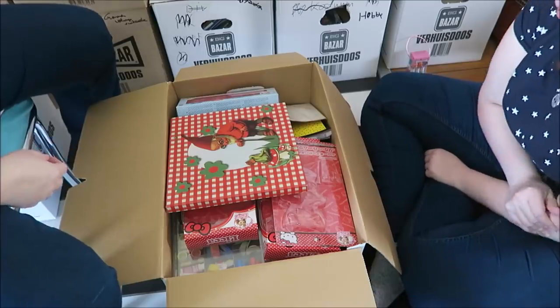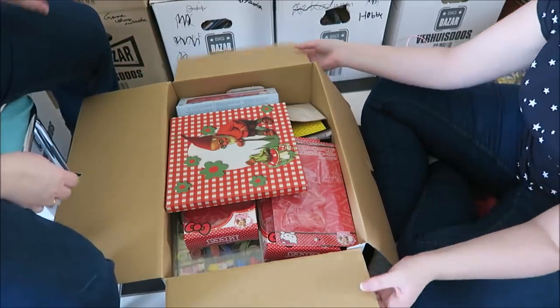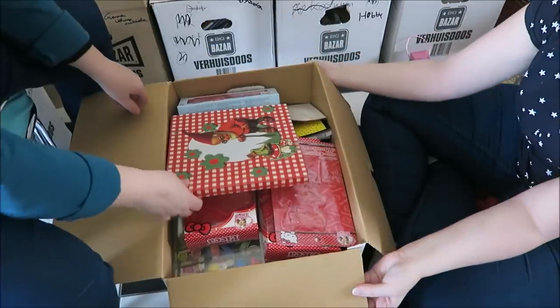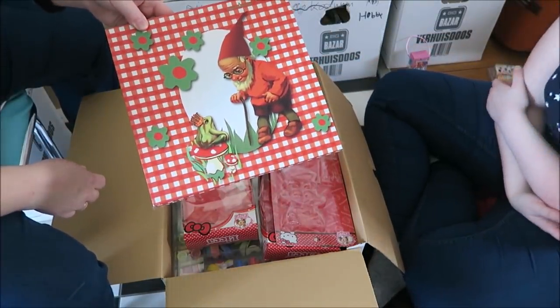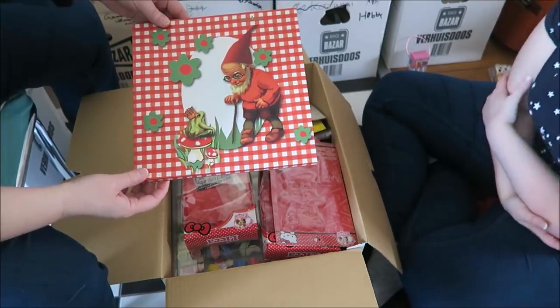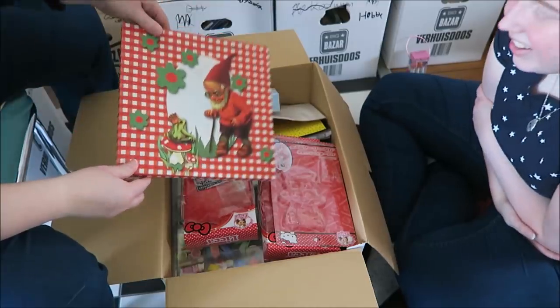So we wanted to go through some boxes and not film it, and then film every time we think, well, this is nice. Then we opened it and it was like, whoa! I need to film this. Yes, I did buy this one day, and I thought it was ugly. Was it expensive? Probably not.